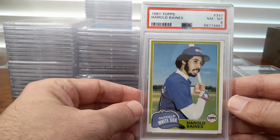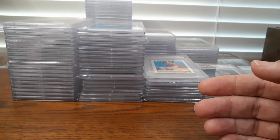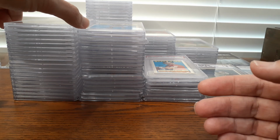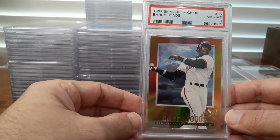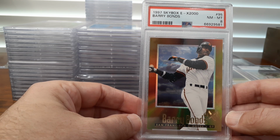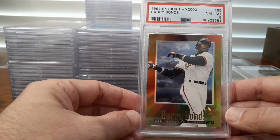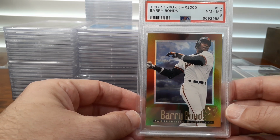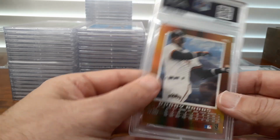Very clean card otherwise. Maybe a little mark there, but it's not a must-have. I try to pick up some Hall of Famer rookies and then some statistic greats like Barry Bonds, although not a Hall of Famer, but still, like Skybox EX 2000. I think I paid like $6 for that card.